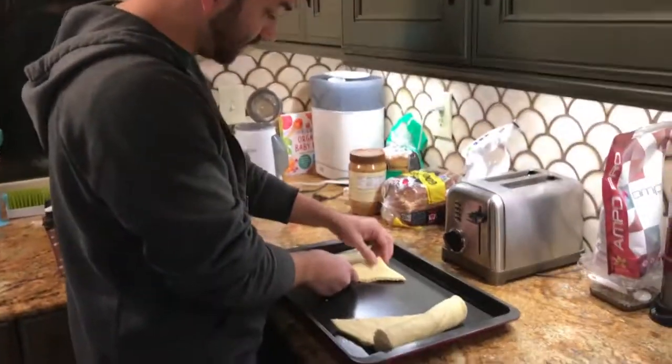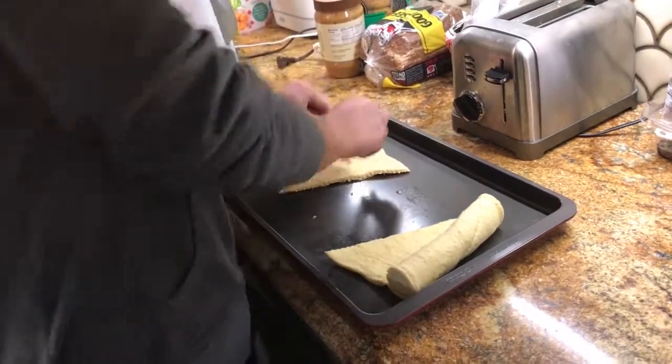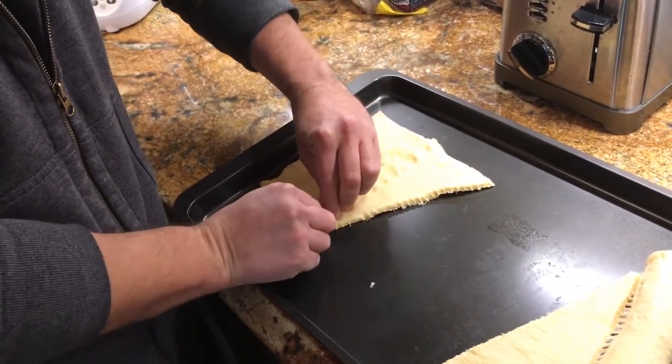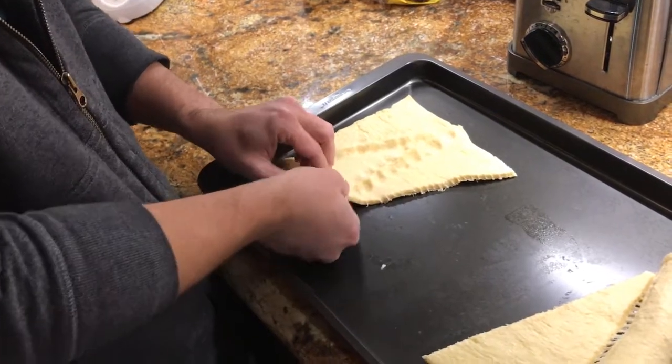But what I do is you take each triangle and you lay it on the pan and you kind of try to show you this. You crimp the edges together. So you kind of bond that dough a little bit. They're still going to split a little, and if you have any left, you kind of fold it under.